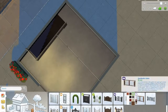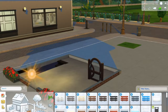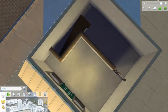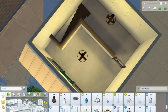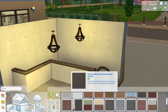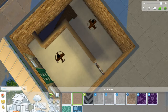Here I was deciding what railings I wanted to use. Those ones looked really nice, but all the fences that were available were too big, so I ended up changing it out completely. I think I used quite a few items from the hidden objects section, which you'll see later on, and I did use some custom content, but most of it is just clutter items that aren't really necessary for you to download the build. They're just there to make it look more like what I want it to look like.